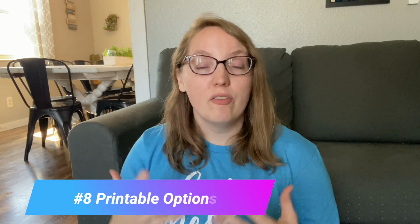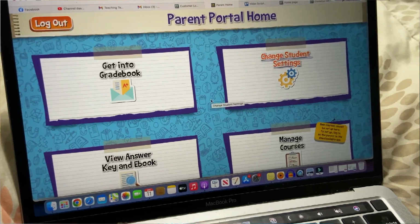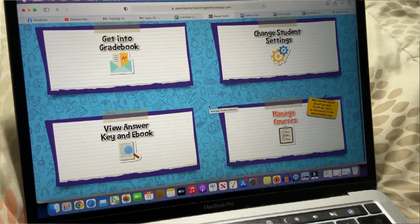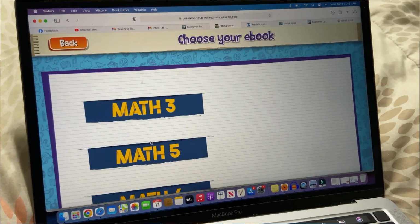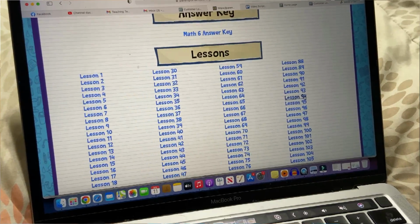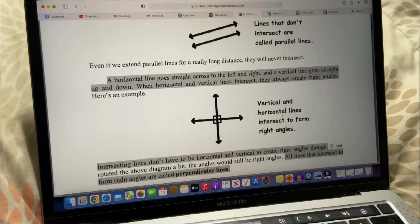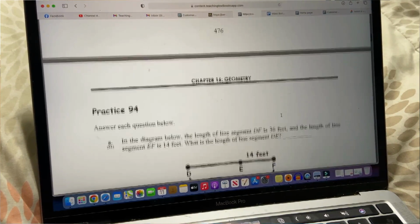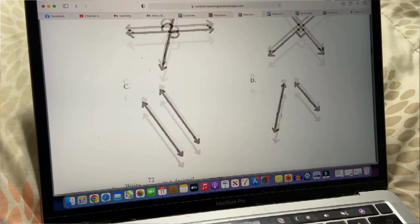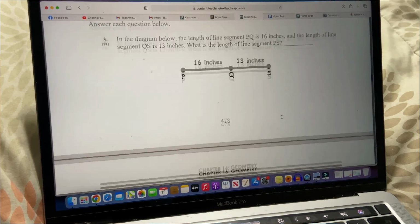The 8th thing that I love about it is that they offer printable lessons as well. So you can go into your teacher portal and print out any of the lessons that you would like to print out for your child. Sometimes my special needs kiddos are struggling and I want to walk through them one-on-one with this away from the screens, or they need a break from the screens for the day. This allows it to have both options. I can go in, I can print out that lesson with the problems, we can fill it out on paper, and then we just simply plug it into the computer later on.